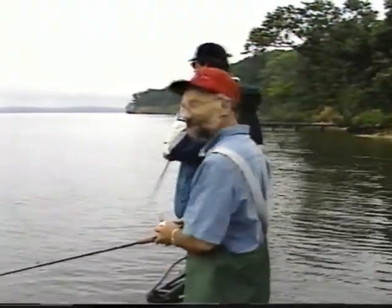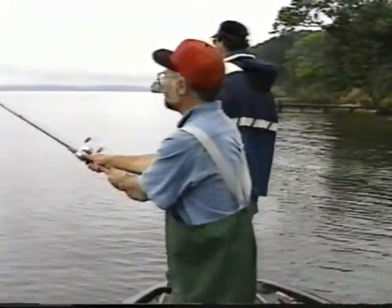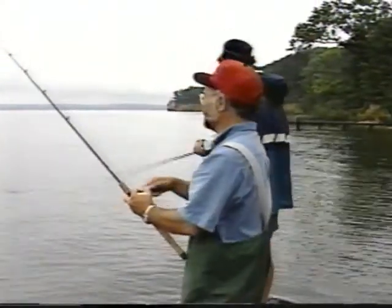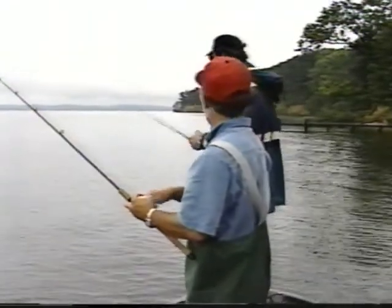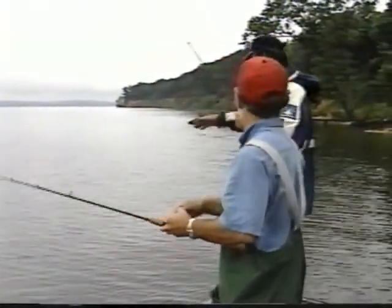I'm busy fishing. He's busy fishing. Bill contacted me again, said, Bob, come on down, the topwater bite's happening. It's July. We got an overcast sky. Well, actually, Bill, we probably have one of the best conditions for topwater you could ask for, really.